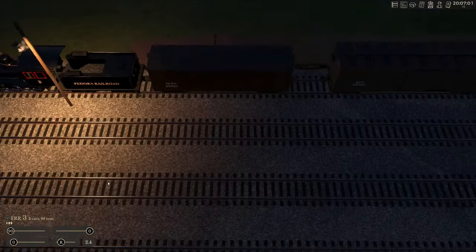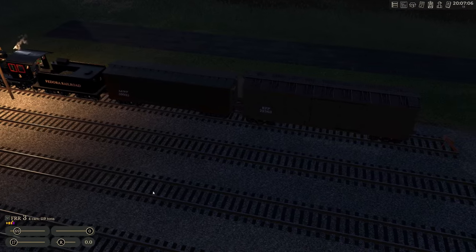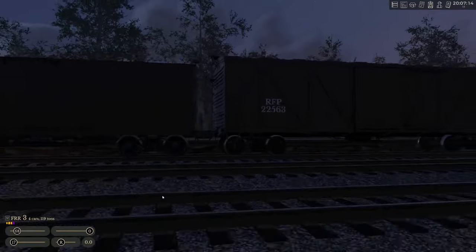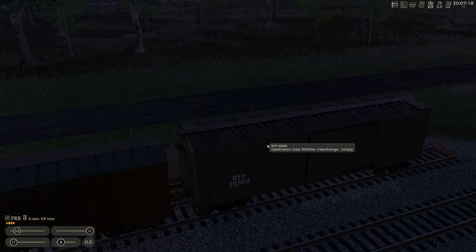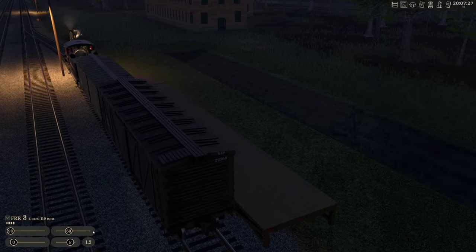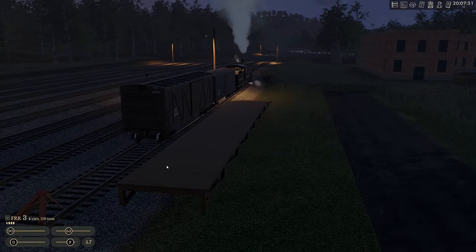Whoa, easy there, camera. Can't really see anything. I gotta look over on OBS and see what I'm doing. It's getting dark out here. 8 o'clock at night. Those are both empties.